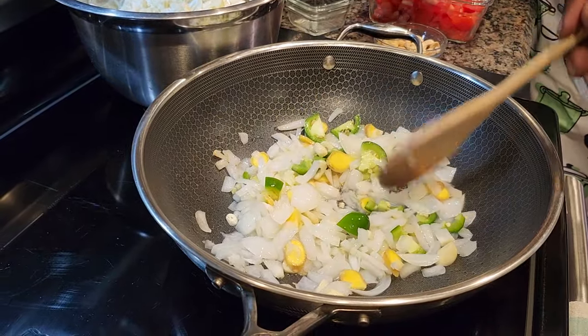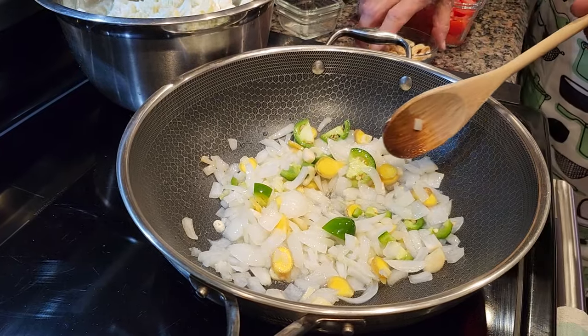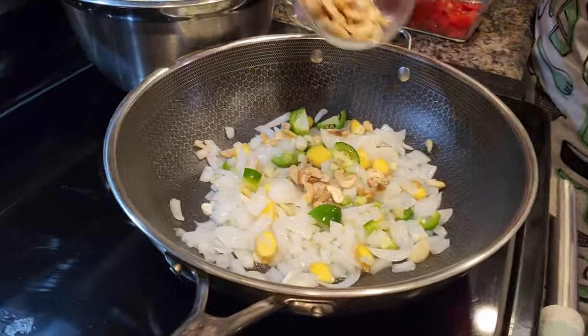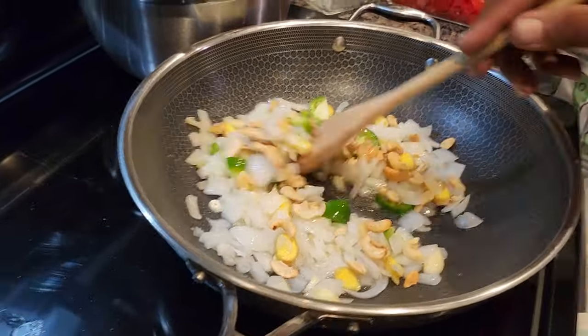Have you tried the cashews yet? They're yummy. No? Well, they're cashews. They're just cashews. Yeah, but they're yummy. So we're going to put in the cashews too, because we want to have them a little bit more soft.